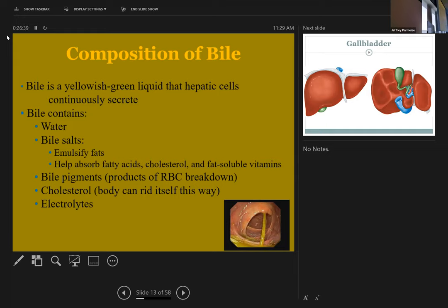So your liver cells make the bile. If I ask on the test, realize the gallbladder just stores it. The gallbladder concentrates it too; it sucks out the water. But the liver cells make the bile. They take cholesterol and make bile salts, and water. It's thick, and it takes pigments from the red blood cells. The only thing that really does anything is the bile salts, which help you digest fats. The pigments and cholesterol are just a way to get rid of them; they don't do anything.